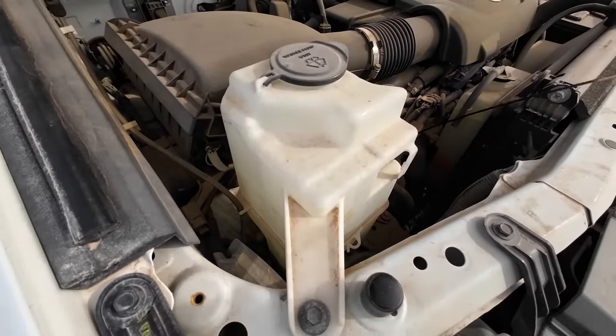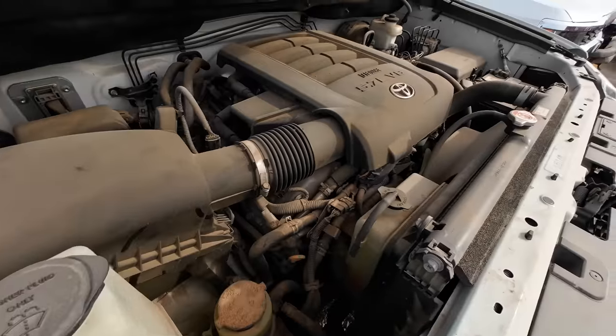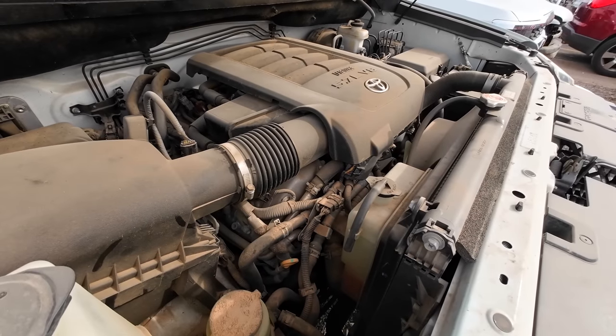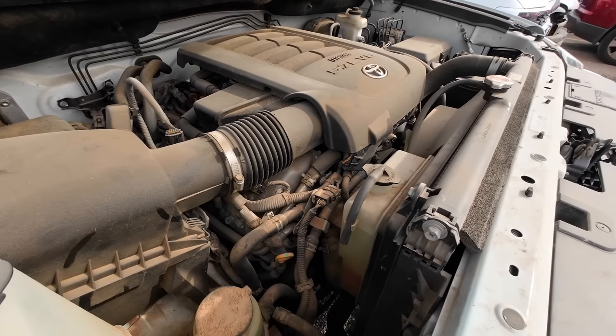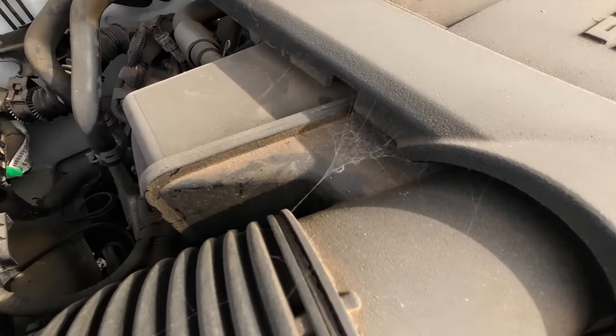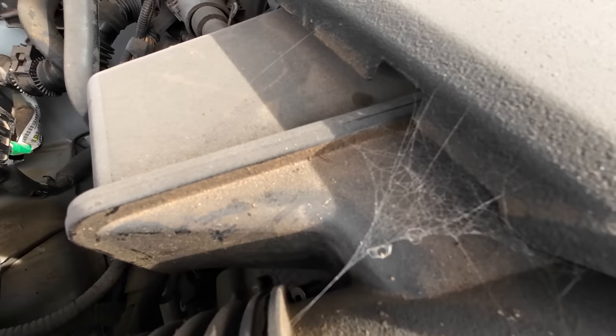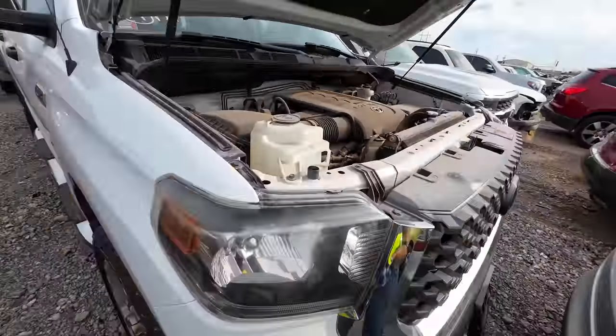Maybe someone left the windows down and it got wet on the interior? What the heck? Well, she's got no oil. None. I mean, no oil at all, but I didn't see anything underneath that looks like it was leaking. I also noticed, I don't know if you guys can see that, spider webs. We got spider webs under the hood. That tells me she's been sitting for a while.